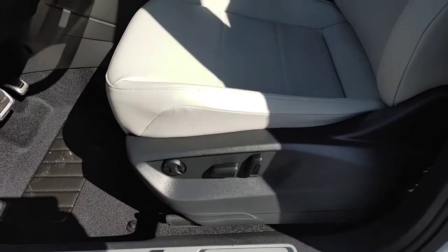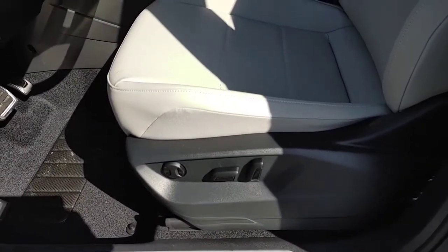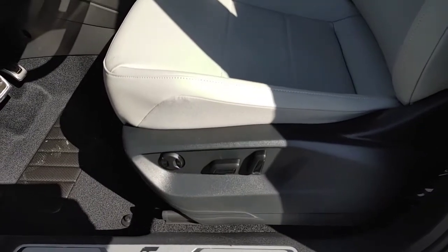Now you get a 12-way power seat, so you actually get up, down, forward, backwards, the tilt, and also power lumbar support in this one. And these are your beautiful gray seats.